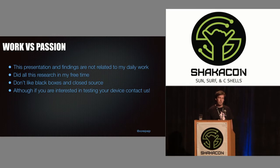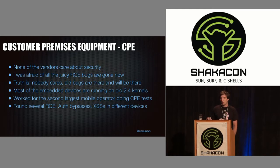The reason why I started to do this research is that I don't really like the black boxes. I don't really like closed source stuff because you don't have any control over that. You don't know what's going on in your device if you have a black box at home. Probably the most important question about this presentation today is what's the CPE?